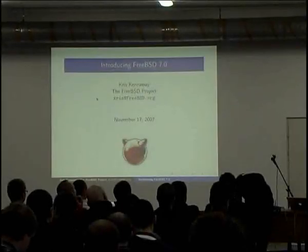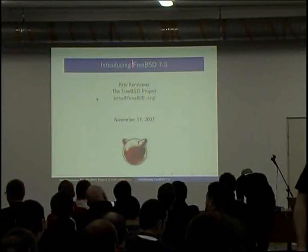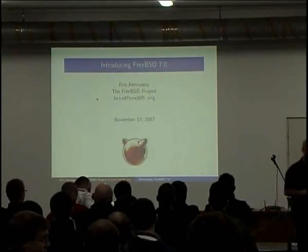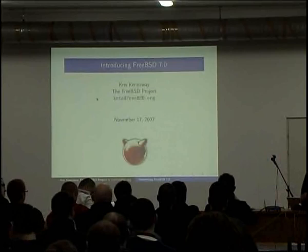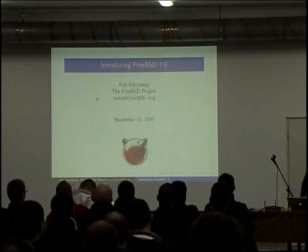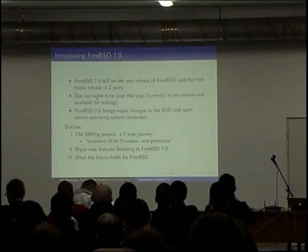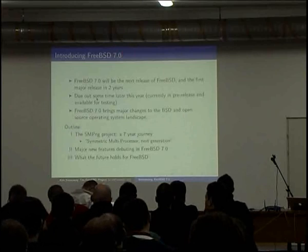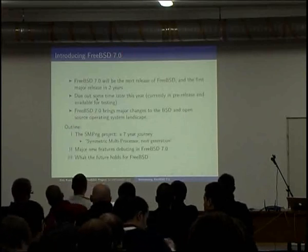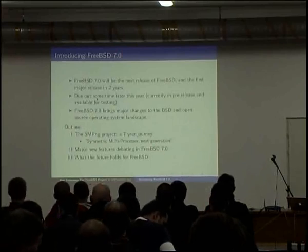Talking about the work we've done over the past few years that's now on the verge of being released in the new version, FreeBSD 7.0. So I will talk a bit about some of the major features that will be making their appearance in this new version, and the main new feature is to do with multiprocessor support.